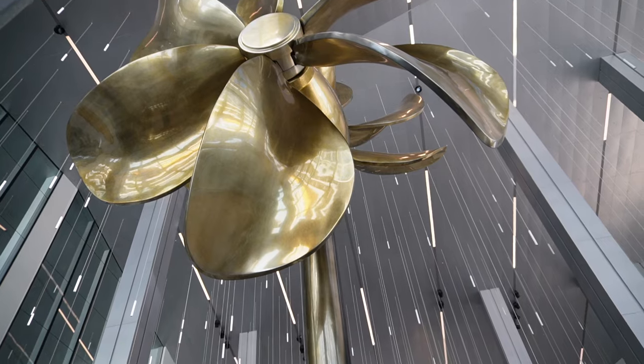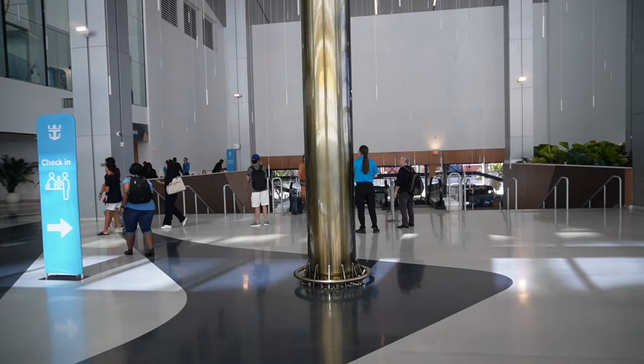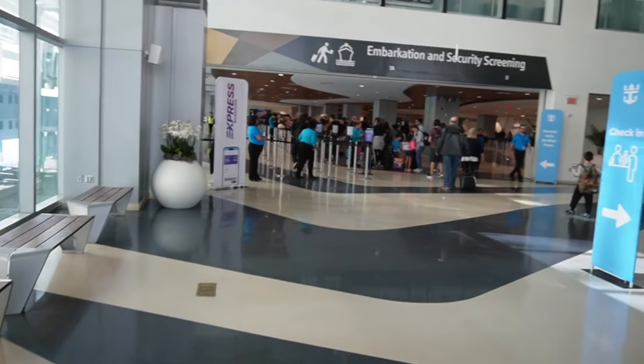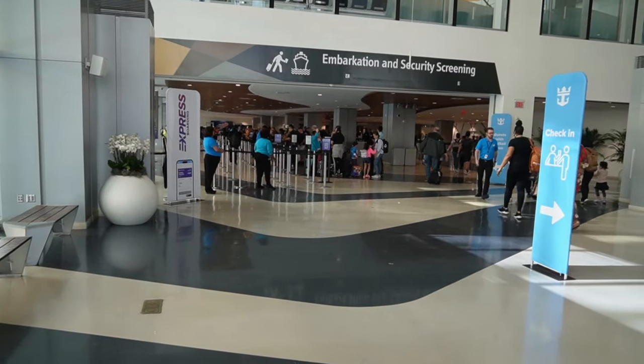My check-in time is supposed to be at 2, but it is not. It is like 1, and they're allowing us on. I'm not saying break the rules, but if you happen to end up there early, it's probably going to be just fine. There's embarkation and security. There's some lines, but it's really not that bad. It seems to be very nicely managed.